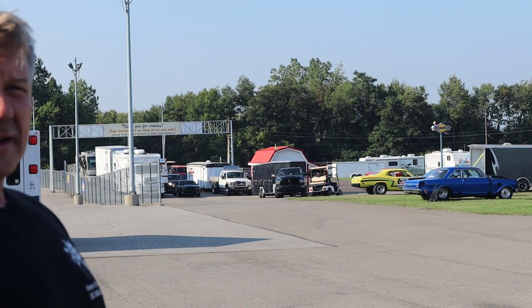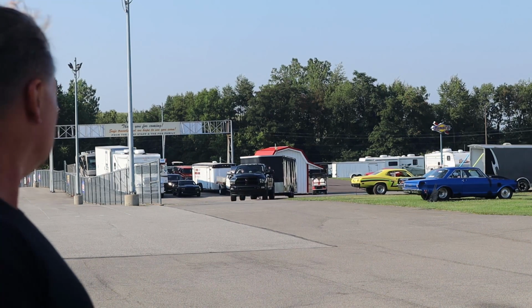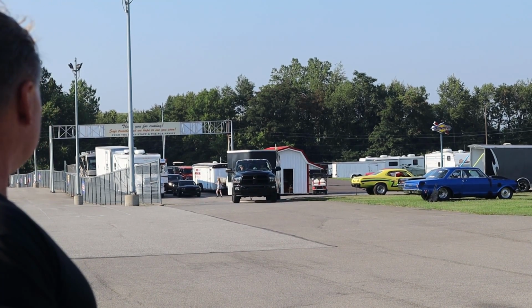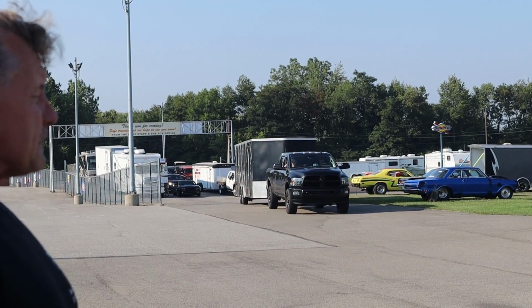She's probably going to have to update that a little bit, because her car, once it's dialed in, is probably going to run low 11s, high 10s. Low 11, high 10s. It's a street car. She can drive that thing on the street.